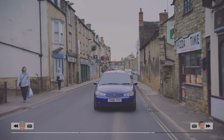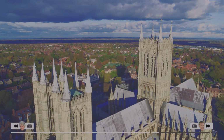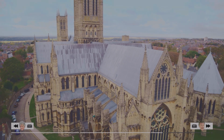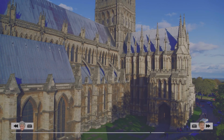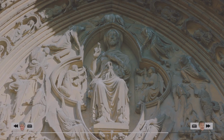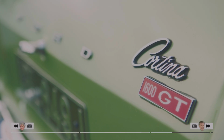So, to give this car the send-off it deserves, we've booked Lincoln Cathedral. And invited some like-minded souls to mark the moment of its passing.